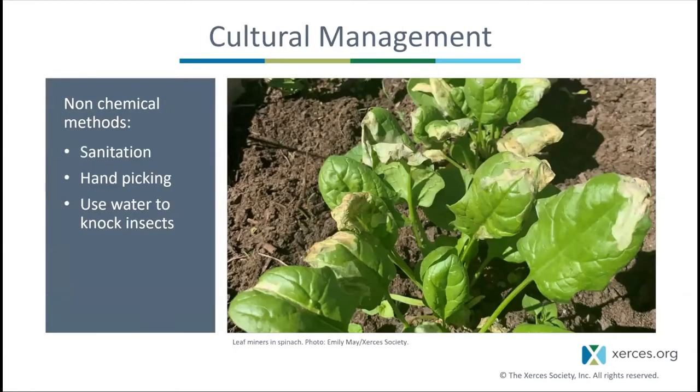So again, after you know what you're dealing with and you've decided you want to intervene, the first line of defense in a system that's putting pollinators first is cultural management, non-chemical methods. So for that bee balm, I could pluck off flower heads that had signs of an infestation and bag them up. I didn't treat the plants. I didn't clip off every flower, just enough to reduce that pest population.